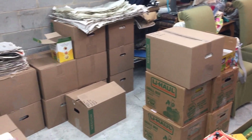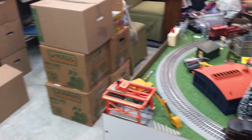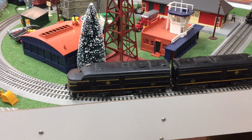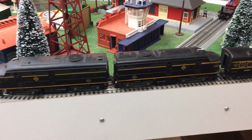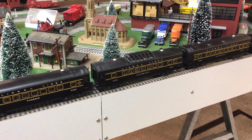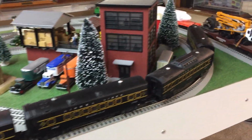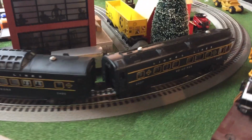I just unpacked another box from the collection, and this is one of the trains that was in there, an Erie Alco. These are original Lionel, but then these are Lionel cars, but they were custom done to match the engine as an Erie passenger train. It's got an Erie logo on the side of the cars.